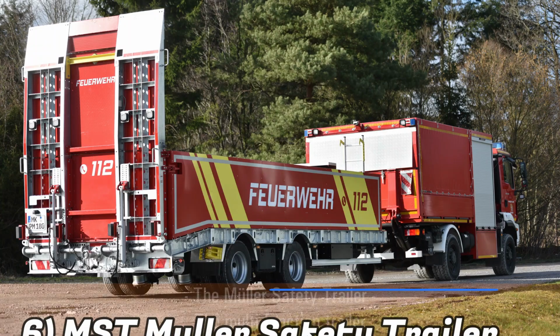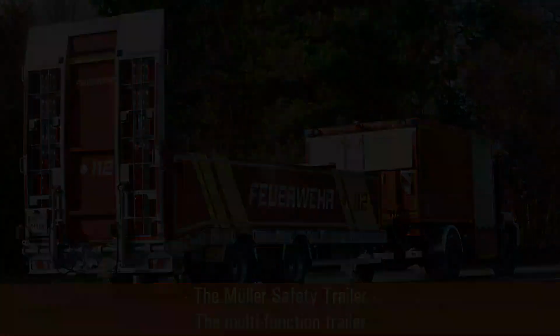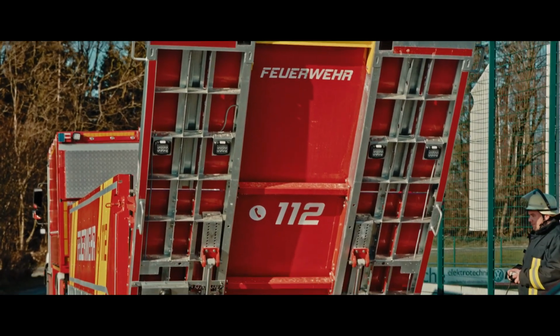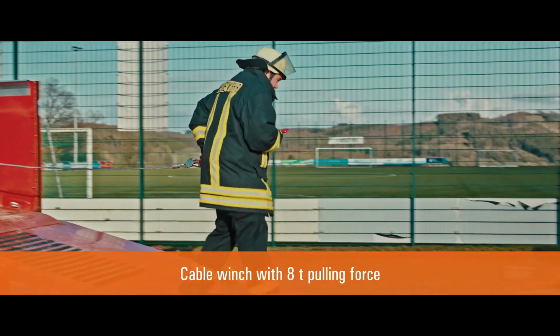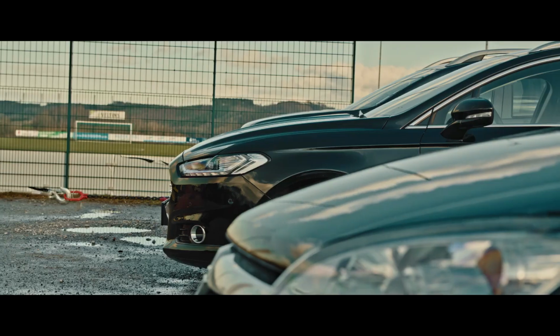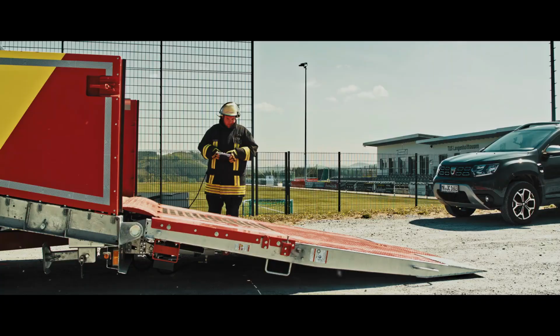At number 6 we have the MST Muller safety trailer. It can be difficult to put out a fire in an electric vehicle. Firefighters must use a lot of water to completely put out a fire that may rekindle even after they have put out the flames. In one incident, putting out a Tesla Model S required the use of nearly 100,000 liters of water by American firefighters.